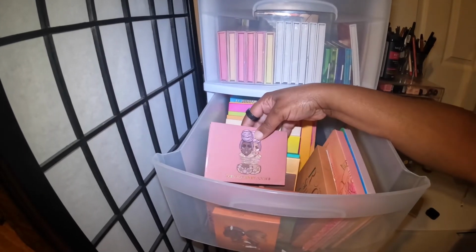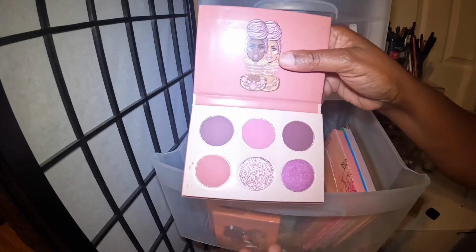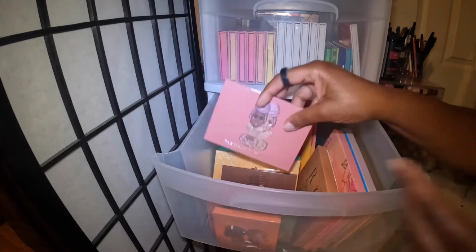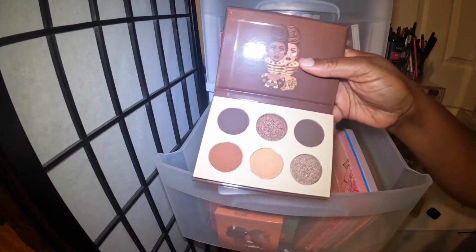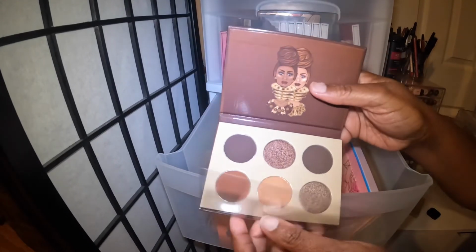All right, next up we have the Mauves. This is the Mauves. And the reason I got rid of the Taupes, it's not deep. You can't deepen it up. It's not good for my skin tone. Next up, we have the Chocolates. Very pretty.